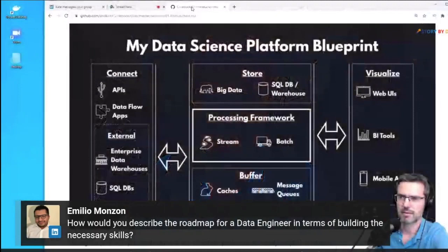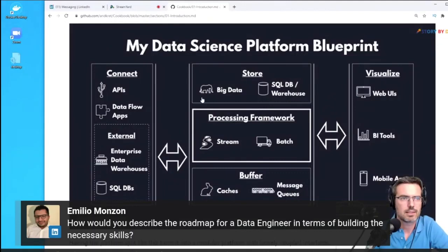And then, let me show the picture again. I'm going to show the picture again. Like here, can you see it? Kate? Yes, you can see it. Okay.